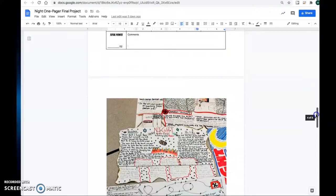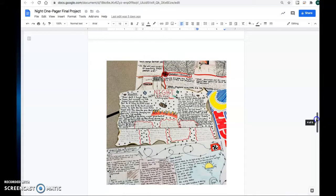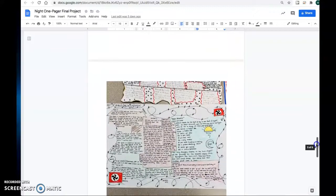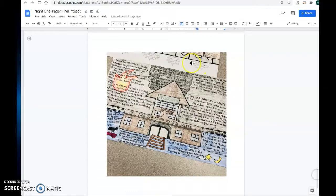And then finally at the bottom, I've attached some examples. Obviously, yours will be different for a couple reasons. 1, because this is not your work, so please don't copy them. And 2, because you may be doing yours digitally. If you would like to do it on paper, you absolutely can, and just submit a photo just like this. Or you can do it digitally and submit like your Google Doc. But you'll see that it has all of this information. There's quotes over here, questions, it tells me the title and the author, and then their other elements are down here and up in the smoke.